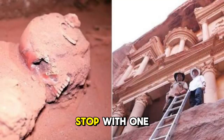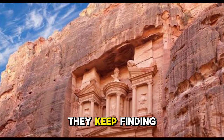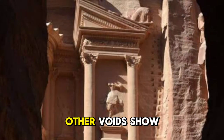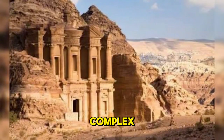The excavation continues. The team didn't stop with one chamber. They keep scanning. They keep digging. They keep finding. Because every answer creates new questions. Therefore, the work goes on. Other voids show up on the radar. Other chambers wait beneath the treasury complex.